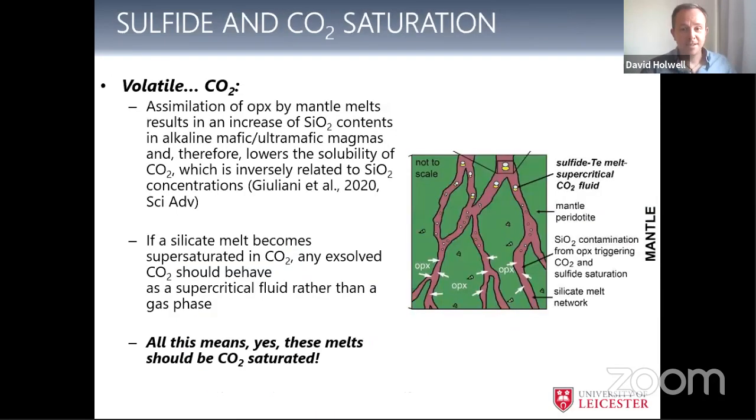Not only that, mantle melts can and will assimilate orthopyroxene as they are making their way through those mantle peridotites. What that does is it increases the silica content of the melt. And increasing the silica content actually reduces the CO2 solubility. So this compounds what I've just said in the previous slide, and the silica contamination can actually promote CO2 saturation.